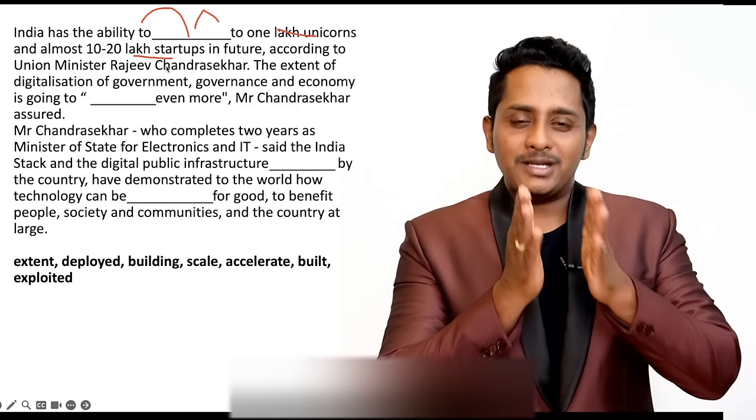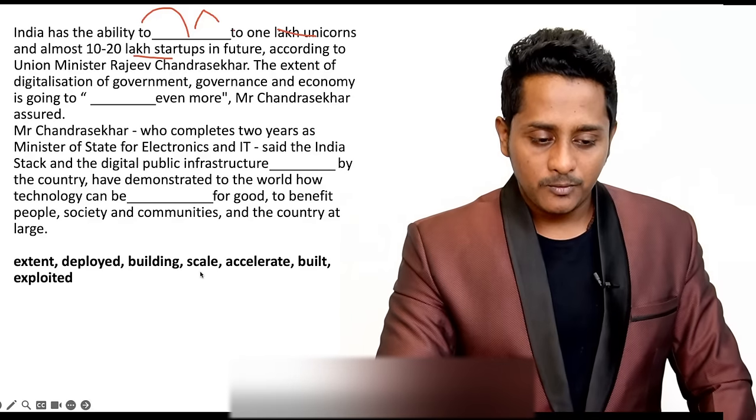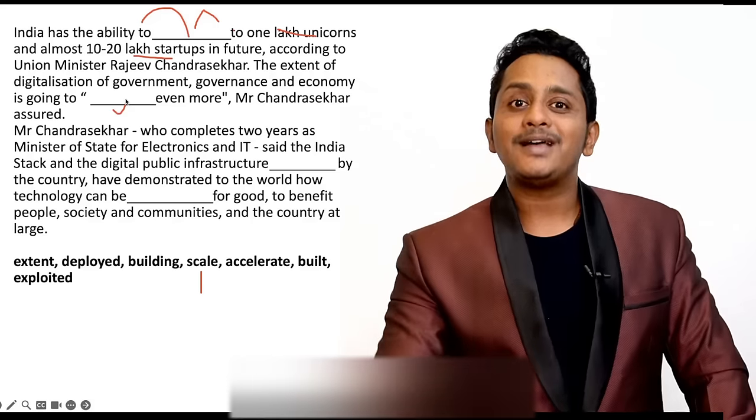This is the size, 1 lakh startups. Now the size has become 10 to 20 lakhs. The scaling up, so this is scale up to. The extent of digitalization is going to dash, increase, is accelerate.